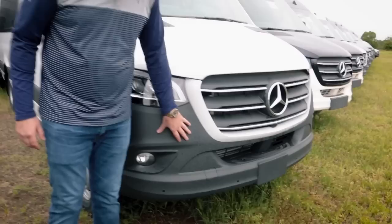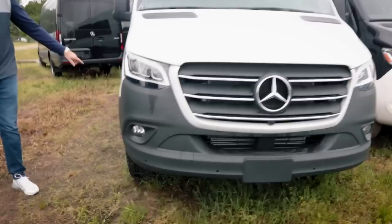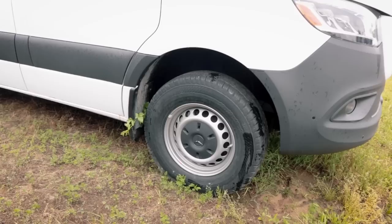It's because we paint everything on this. So you paint this. Yeah, paint the grill, color match. Look at the cladding down the side. That's all painted. Take a look at the rims here. Obviously, we don't have those rims. Yeah, you switch those out.